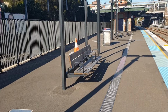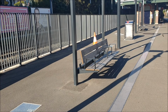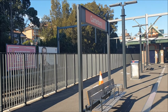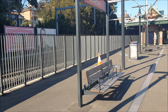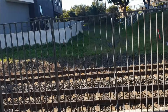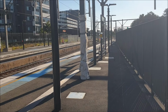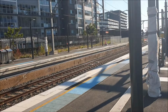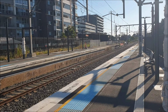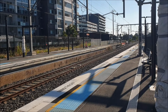I'm back at Canterbury. I'm going to film a few trains. Of course, viewers, we are getting ready for what is now going to be stage two of the Sydney Metro City and Southwest project. To show you one of the Sydney Metro style benches here at Canterbury, along with some new fencing that has been installed. Ready for the upcoming closure of the Bankstown line between Sydenham and Bankstown, which will happen in just a matter of months. So anyway, viewers, sit back and enjoy.